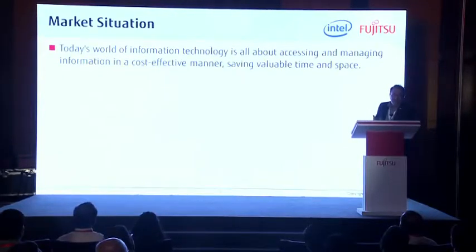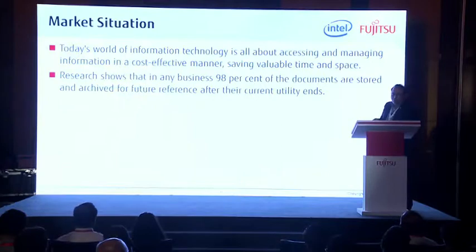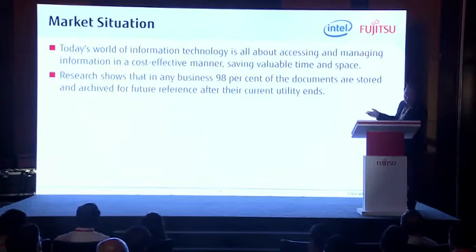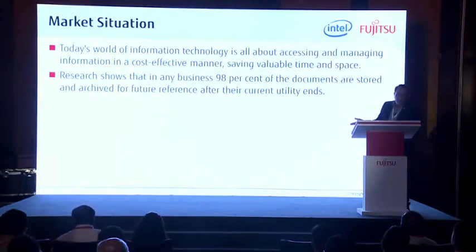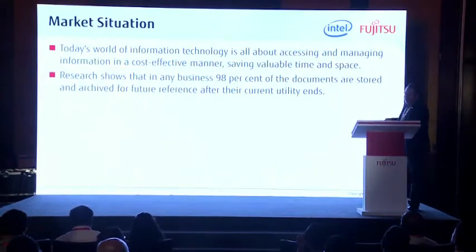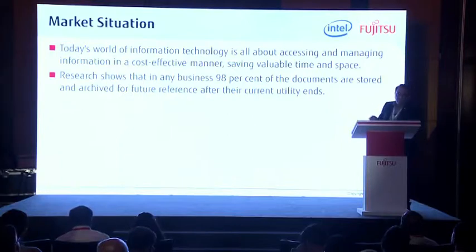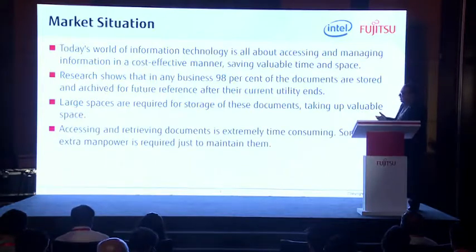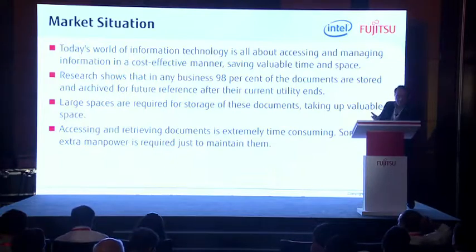So what do you want to do? You want to be able to access the information in a cost-effective manner so that we are able to save time as well as space. Once we are dealing with a document in any business, 98% of the documents are stored and archived for future reference. We may need it after a week, a month, or even 6 months. So we store these documents in files and cabinets. Large spaces are used for storage of these documents, taking up valuable space in our office. Accessing and retrieving documents is extremely time consuming, especially when it's on paper.